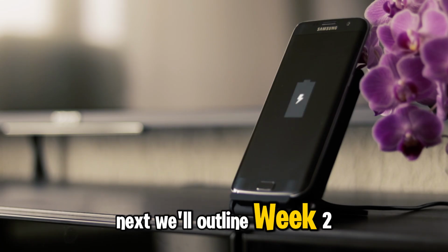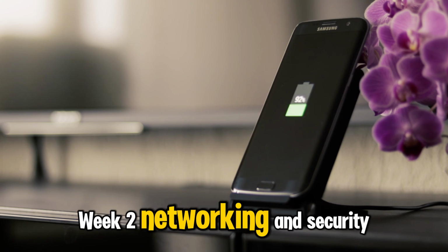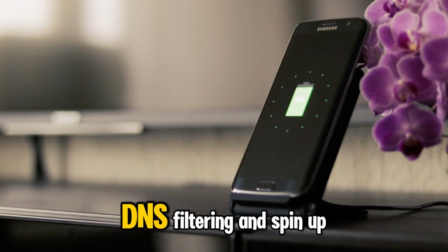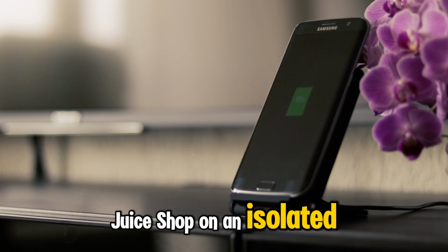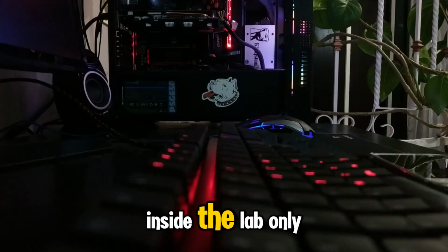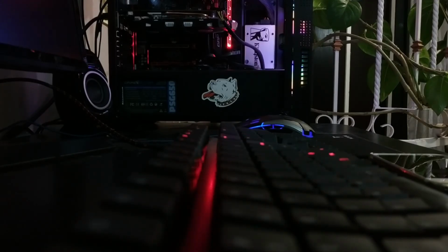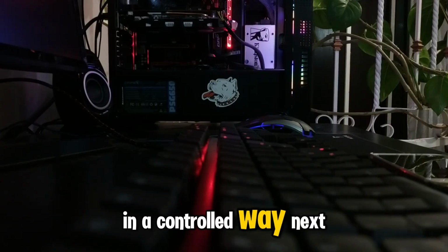Next, we'll outline Week 2 networking and security tasks. Week 2, networking and security. Deploy pfSense or OPNsense as your gateway. Add Pi-hole for lab DNS filtering and spin up Kali and a vulnerable target like Juice Shop on an isolated subnet. Practice safe scans and enumeration inside the lab only. Snapshot everything before tests and route logs to a monitoring VM. These exercises teach separation and attacker thinking in a controlled way.